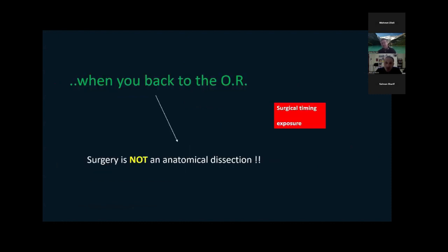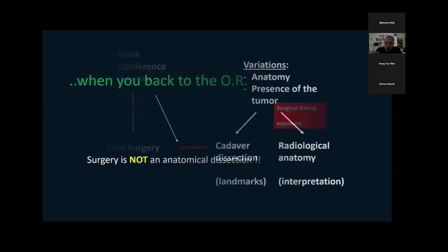Important is also to understand that the lab is propaedeutic to the OR for skull base, but when you go to the patient, you want to be realistic and practical. So surgical time is important, and exposure also. So surgery is not an anatomical dissection. When you shift from the lab to the OR, you want to be aware that you don't have to do the same exposure that you do in the lab.